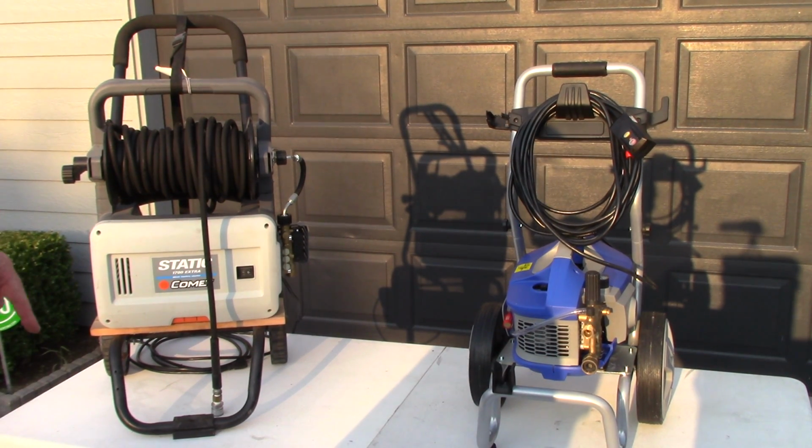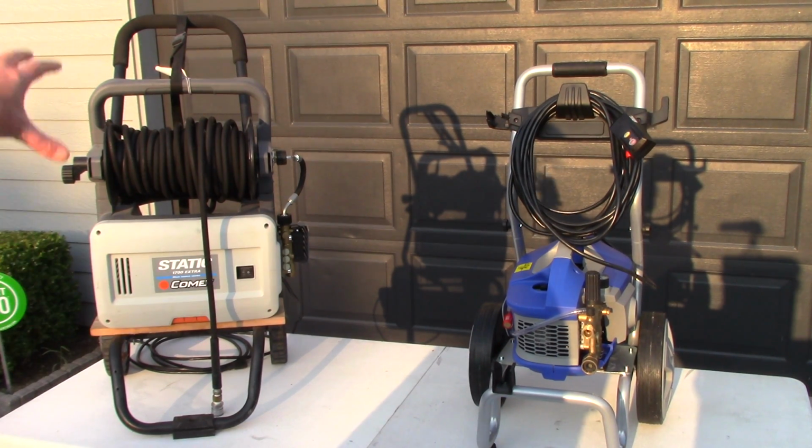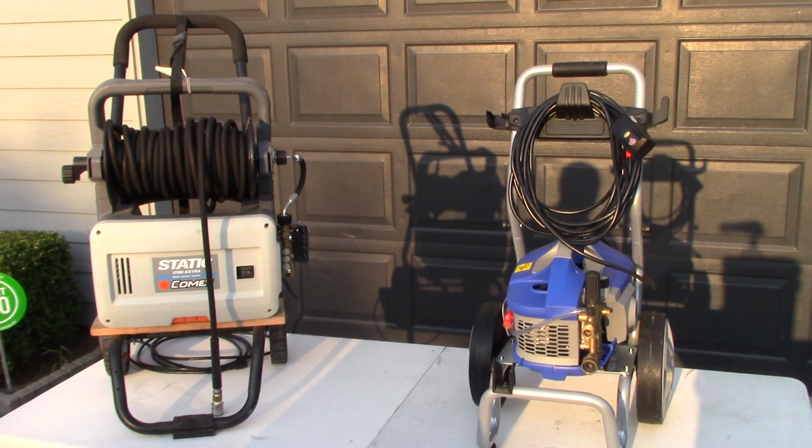Those who are interested in that cart, that's actually a cart off an older power washer, and I put a piece of wood on it and put the Comet on it so I can wheel it around and do some yard work or clean some patio furniture. That's how I've come up with my own solution. But I'm sorry to see the Comet go, but it was the best decision for me.